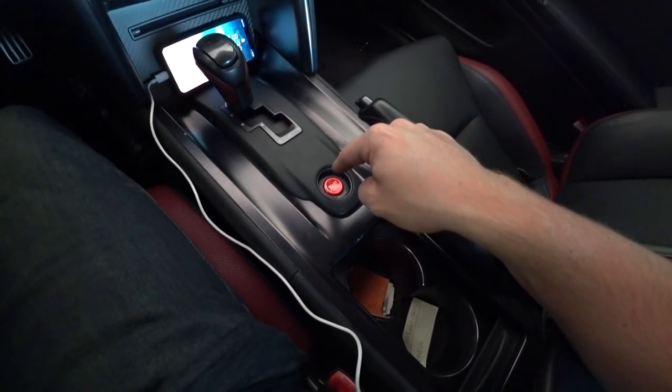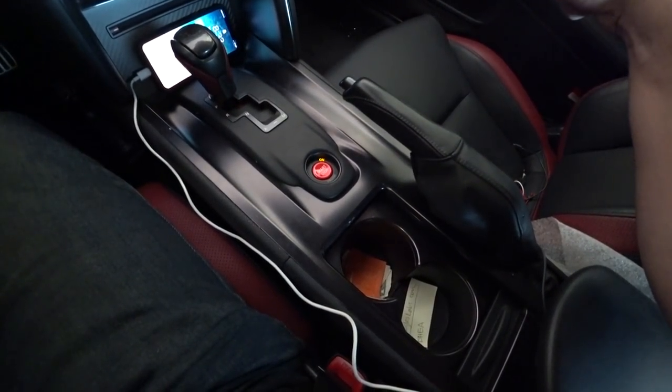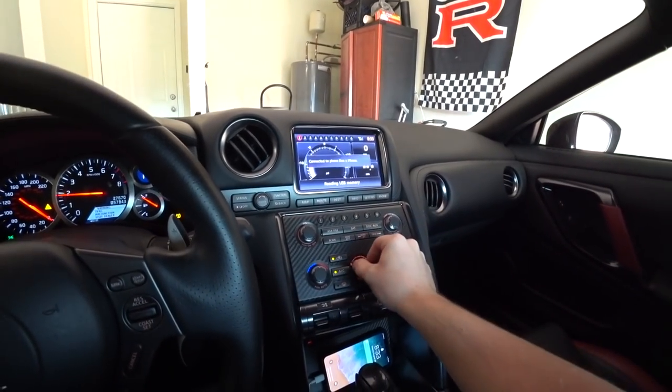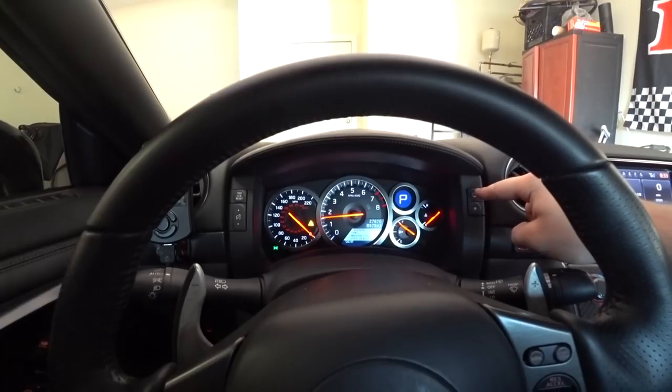Please start up, no problems. Yes. Needs oil maintenance. GPS malfunctions because I haven't set up the new sensors for the tires. Lots of things.